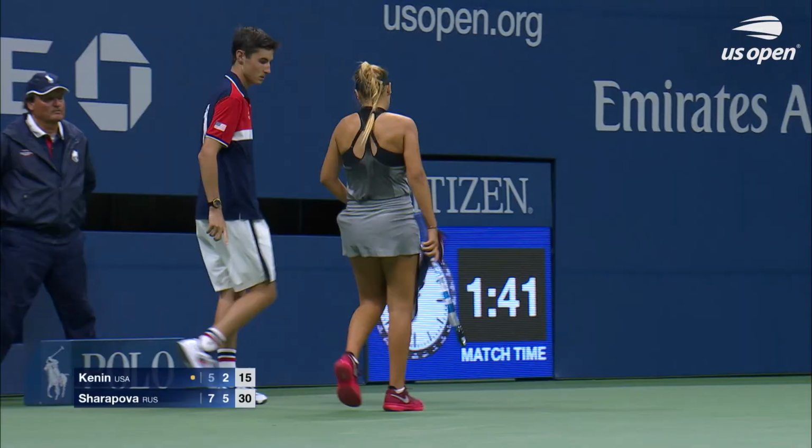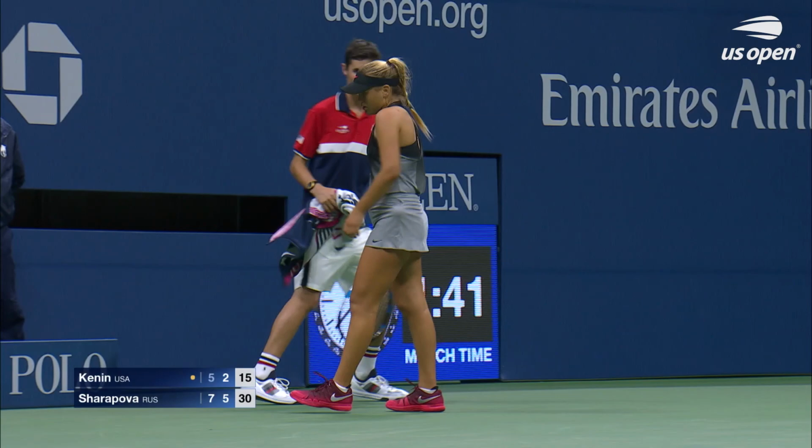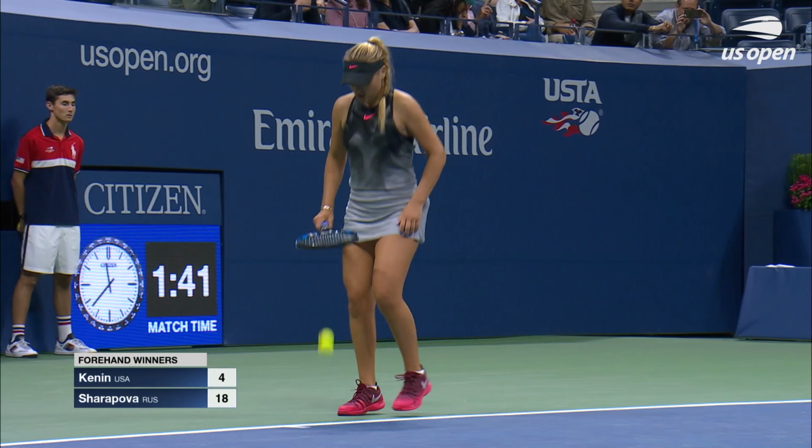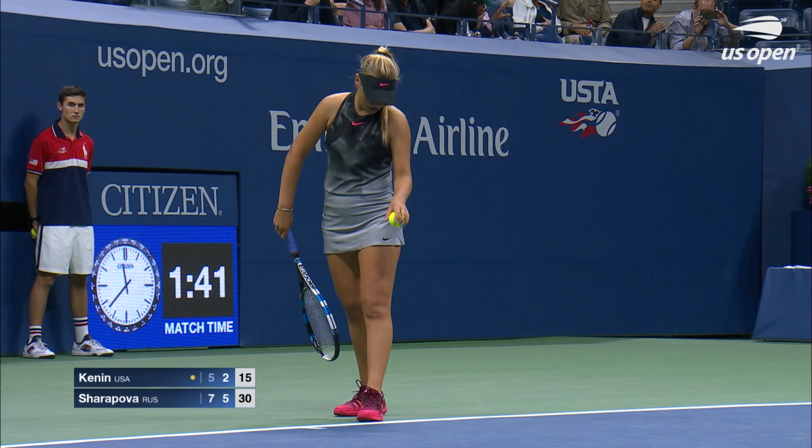Giving herself a large amount of court to hit into. And always a great play to go behind an opponent who is a good mover. I'll say this about Kenin. She is a bundle of energy. Yes. Isn't she? Constantly moving.